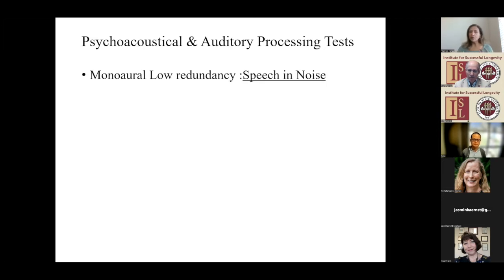One of the things is monaural low redundancy, and that is your ability to extract speech from background noise. This involves higher cognitive function. It doesn't only involve attention, but it also involves the efferent pathways in order to smear out the noise from the speech sounds, but also your ability to fill in the gaps. And this involves a lot of intellectual and cognitive function.